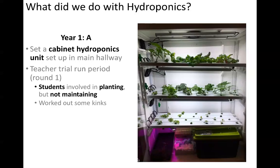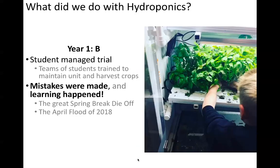People loved it. After that first quarter, I felt more comfortable with the system and was able to train 2 teams of 5th graders on how the system worked, and got them involved in maintaining the water levels, adding the nutrients, harvesting, and choosing what kinds of plants went in. It was still smaller, about 10 students total who were involved in that effort on a week-to-week basis.